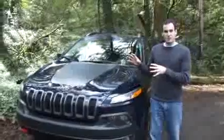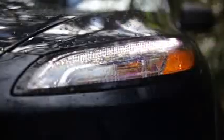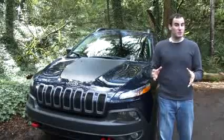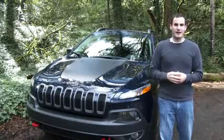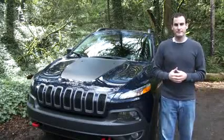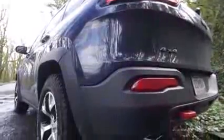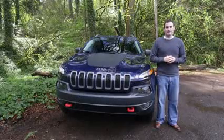The design issue we have with this vehicle is the front end up here. Splitting up these LED daytime running lights from these headlights seemed like a clever idea, and at night it looks really cool. But during the day, it kind of makes it look tired, and we like our Jeeps to look wide awake. Now from the side, we see a little Hyundai Santa Fe, and in the rear, a little Kia Sorento. Guys, if you're gonna go all in on a new design, go all in.